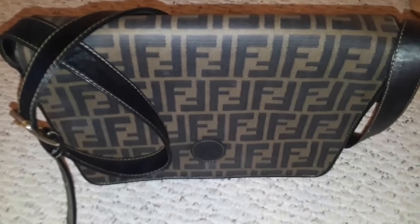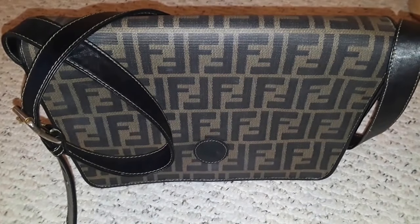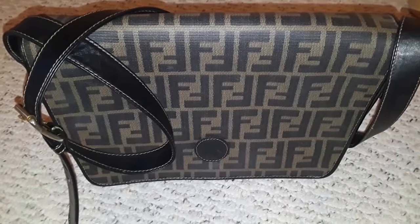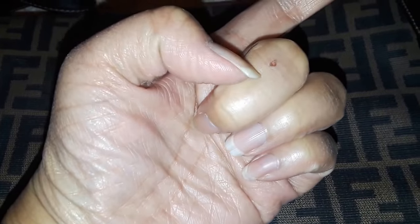And let me just remove this. So okay, so there you go. It's the Fendi monogram. It's a vintage bag. I like this, and it's a pretty nice size. It's a good size bag. And yeah, so Fendi Roma, Italy. Okay, I'm sorry, I scratched myself.